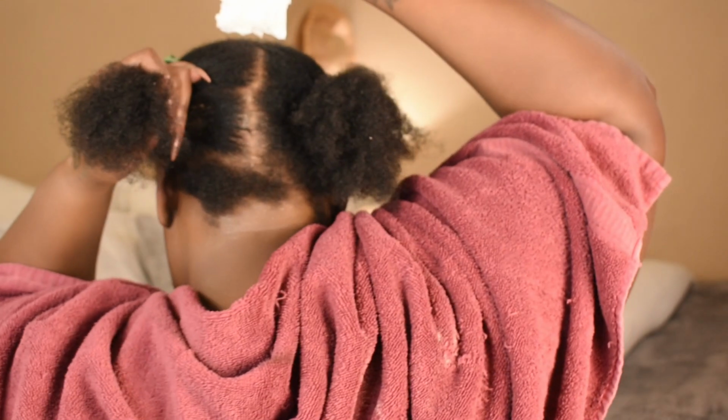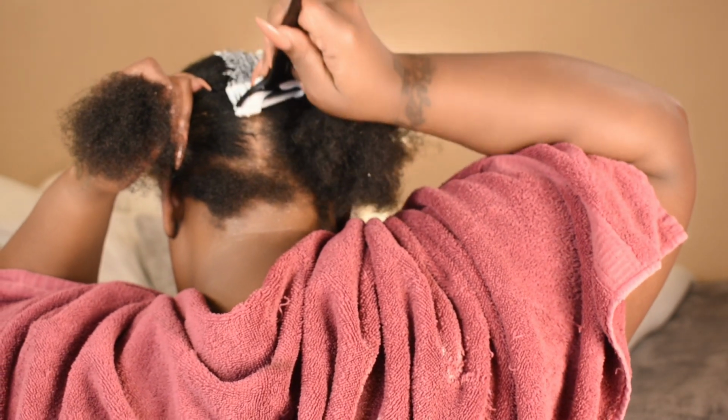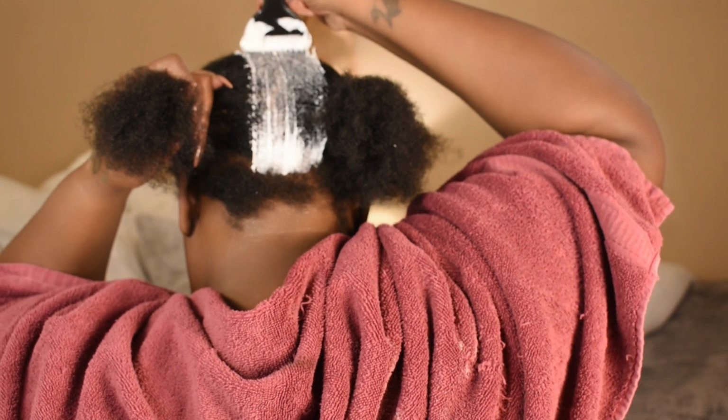So next, I'm going to show you guys my mixing bowl and brush that I will be using. And we're going to go in with the Mizani Butter Blend Relaxer. So I got the medium to normal. I started to get the color treated fine because I didn't want my hair super straight yet.